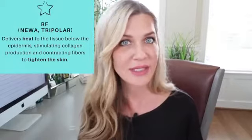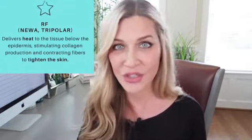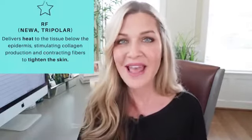I get so many questions about RF. In office, the doctor that I work with does perform RF. She has a fantastic platform from ENDYMED, and she treats people with radio frequency. And the entire point of radio frequency is that you apply an applicator to someone's skin with a conductivity gel, and that applicator emits a radio frequency that is heat. And that heat penetrates into the dermis, heats it to a certain temperature, and that in turn causes collagen production.